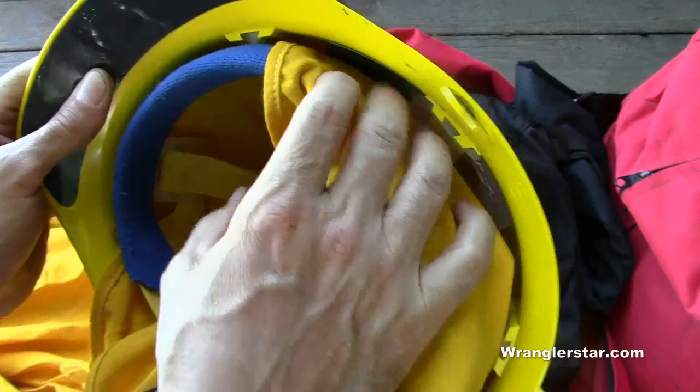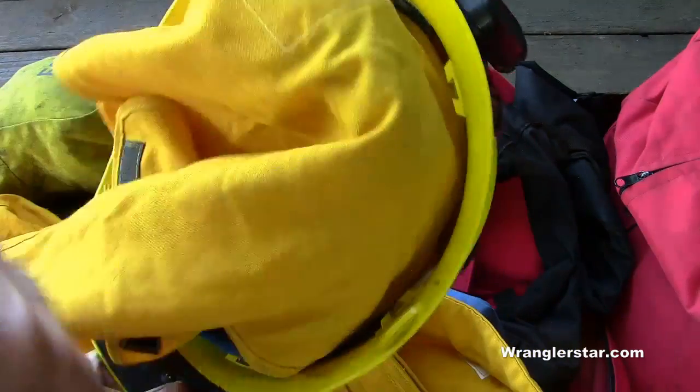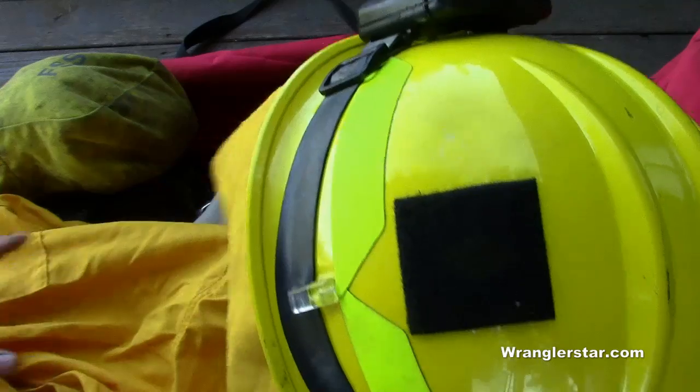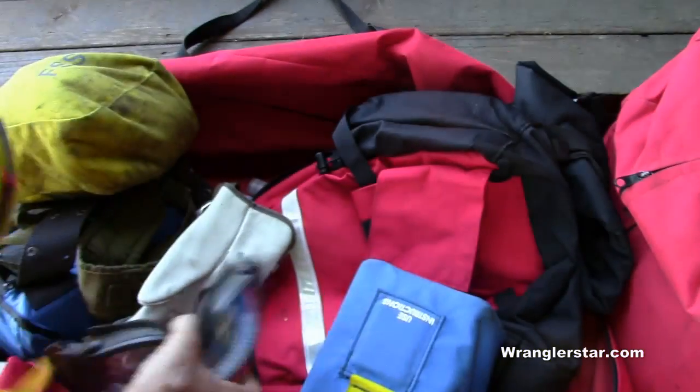You can see right there, there's Velcro attachments at 3 points. That's also a feature of the Wildland helmet. It's going to have all that stuff equipped in there. This stuff is all standardized, for the most part. So it's what you're going to get. So that is the Wildland helmet.